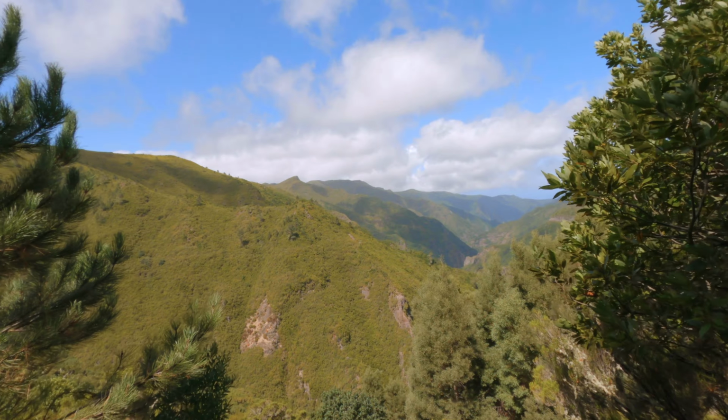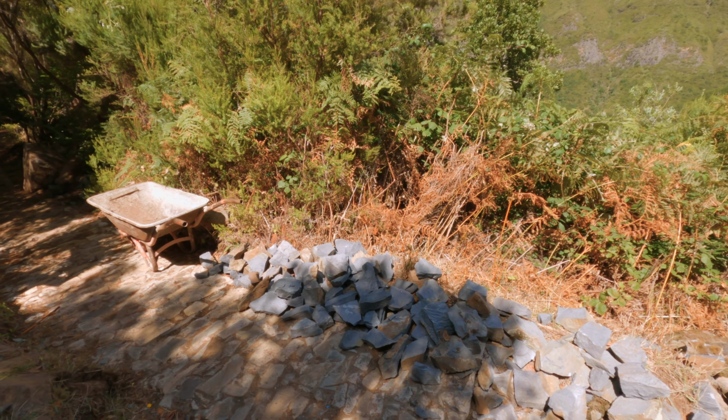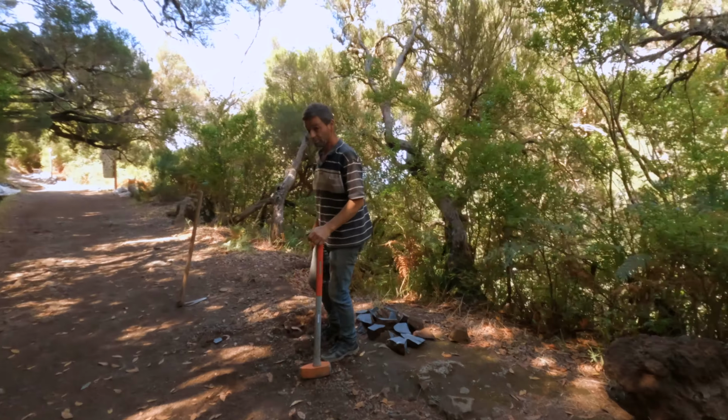It is worth noting that some parts of the trail get a bit challenging, especially after a rainy day. But local authorities do a great job by paving the trail tracks using rock chipped directly from the mountain along the way. I must say Madeira makes you work for it, but the views are incredible.